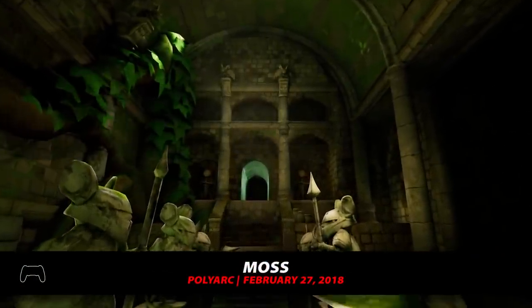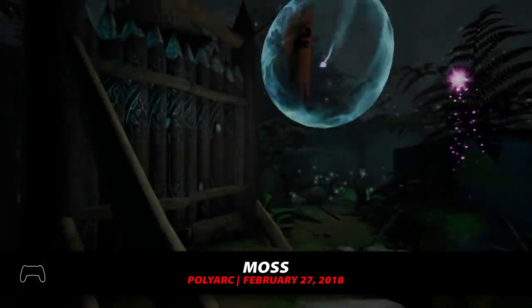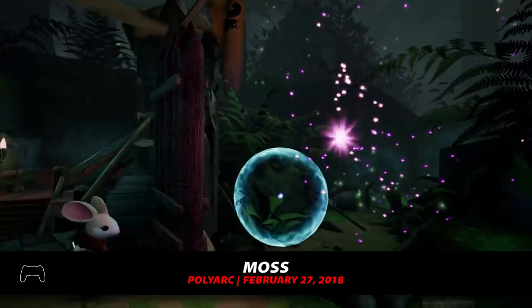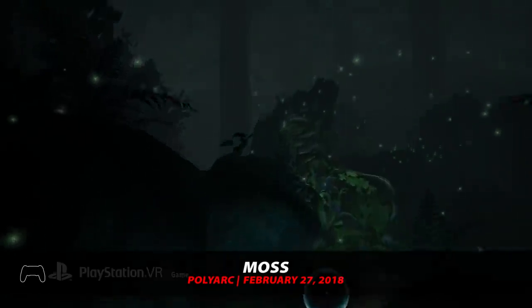It's been forever since I've cared about a video game mascot, and in Moss, you'll befriend Quill, a tiny, adorable mouse full of charm and character. You'll play as the reader as you push each other to never give up hope in saving her uncle and taking down a mysterious evil that lurks in the fantastical forest.